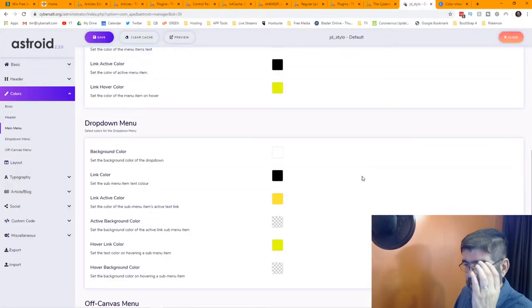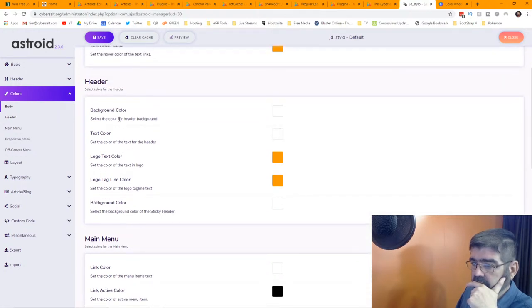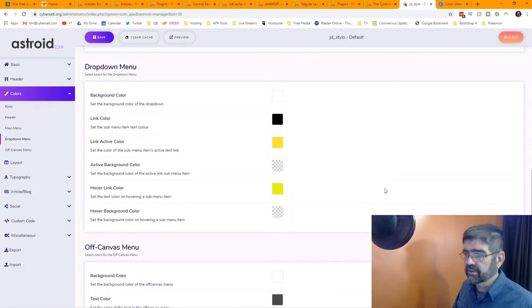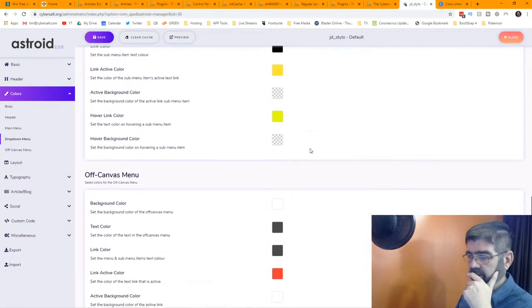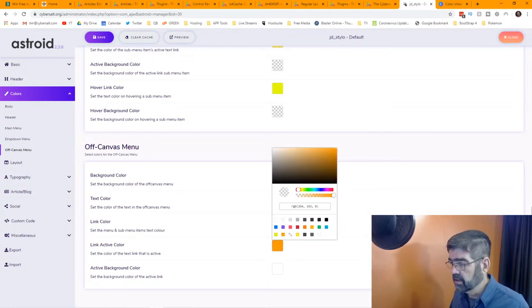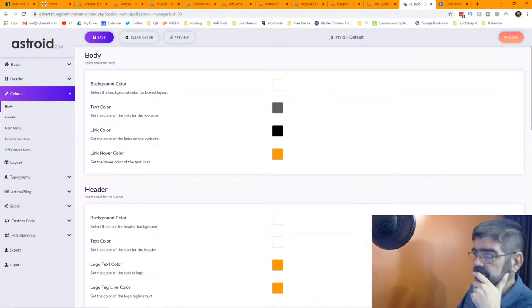All right. I like to work... I get lost in things. So up here, the link hover color we've got is yellow. So here's a link hover color, which is that. Great. The link active color in the drop down will show as yellow. I'm not worried about that for now. Off canvas text color, link active. Let's keep that. We'll see. I think here I'm going to put the orange. And that's all my colors right there that I can change right now.